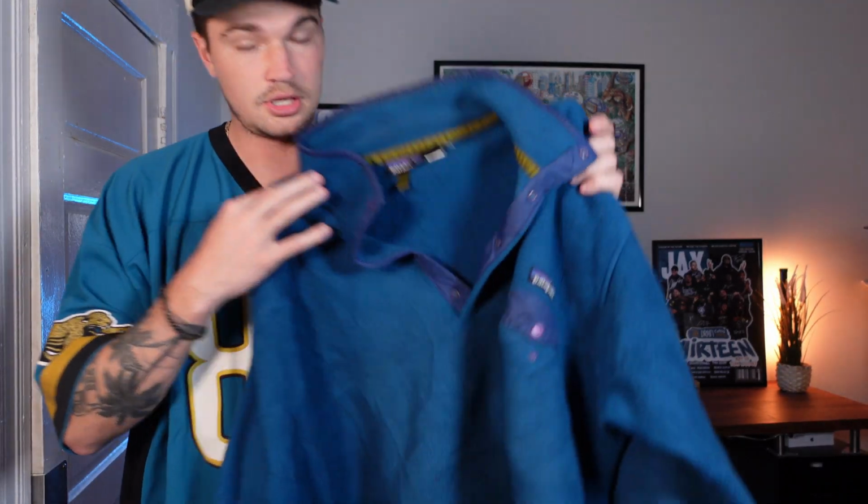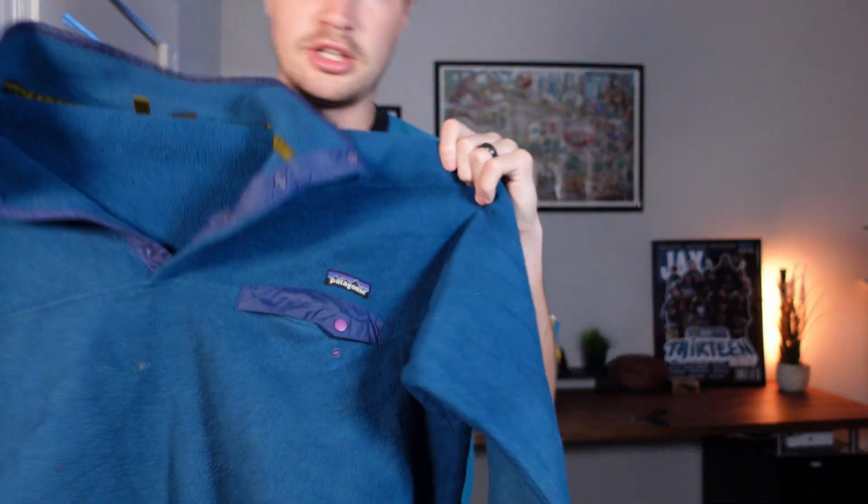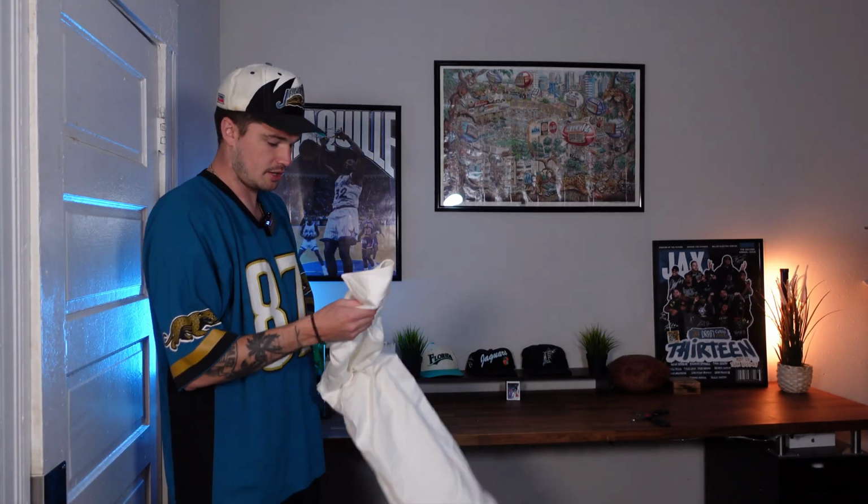Can never go wrong with a vintage Patagonia snap tee chinchilla. We are creeping into summertime, but that's when you as a buyer want to buy jackets and winter wear. I'm telling you, I've been doing it for a while. You can get them at cheaper costs. Go load up on them, because come wintertime, come when it starts to get a little chilly outside, you're gonna have a surplus. This was in the $5 pile as well.